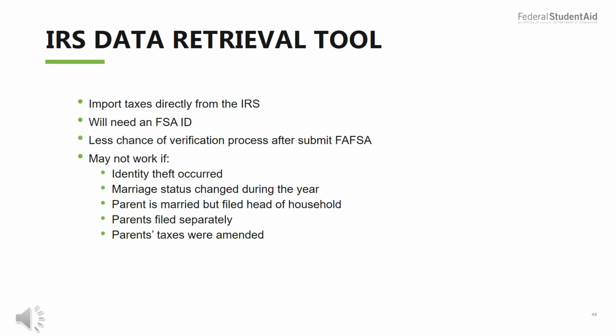We recommend that all parents and students use the data retrieval tool in order to import the taxes directly from the IRS. It is an easier application as opposed to filling in all of the numbers from the tax form 1040, and there will be less chance of verification after the FAFSA is completed. The parent does have to use his or her FSA ID, and in some cases the data retrieval tool may not work.